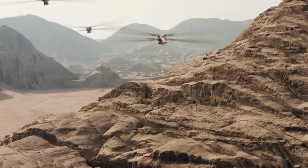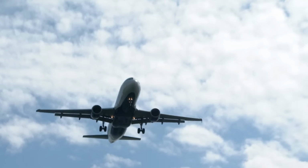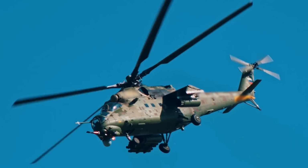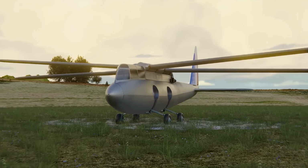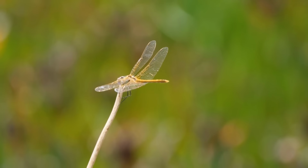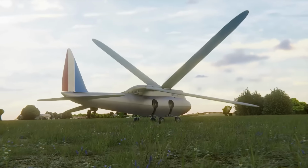And when you think about it, this method makes sense. We have fixed wings for gliding on planes, and we have rotating wings for helicopters. Flapping wings is just a third, unutilized method for achieving flight, and something that we see in nature all the time. The advantages of such an aircraft are obvious.